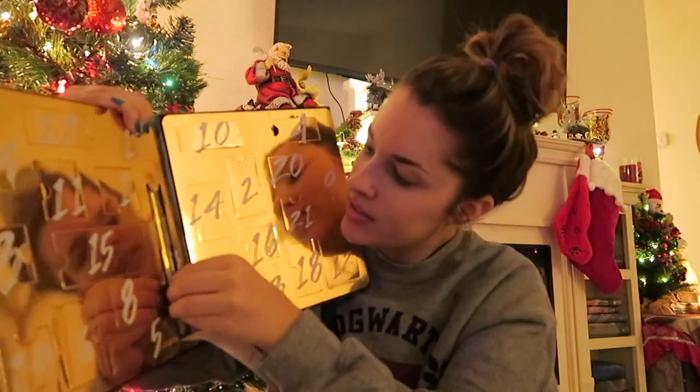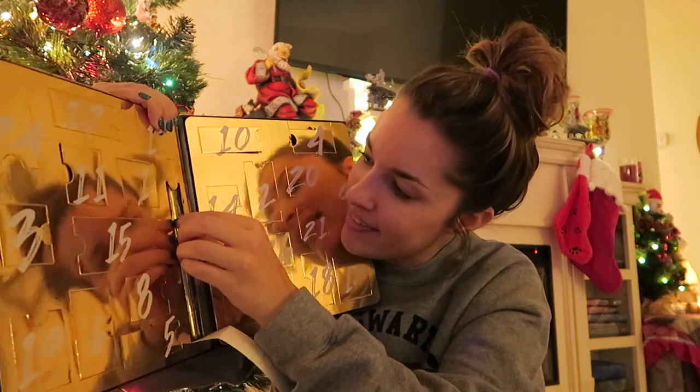Oh, I was so wrong. I think it's an eyeliner. Okay, it's a pen. Yesterday was a notepad, today is a pen. So that's what was behind door number 13, a gold pen that says Bare Minerals on it.